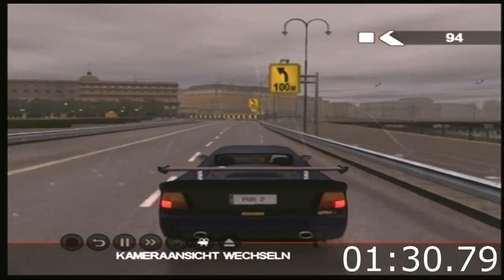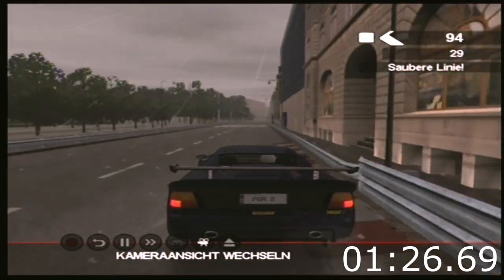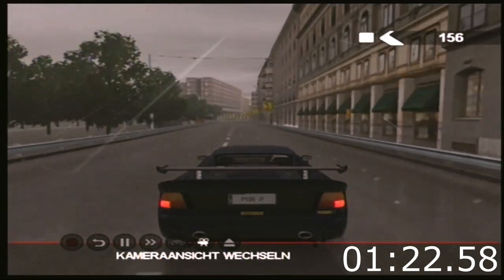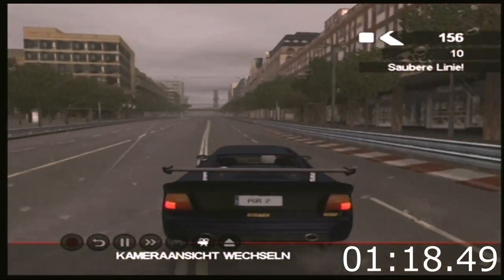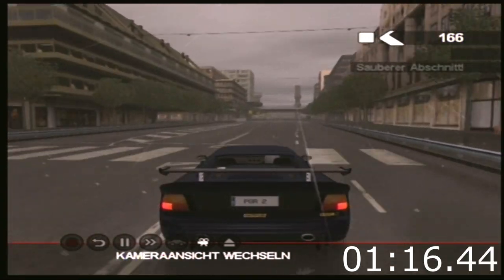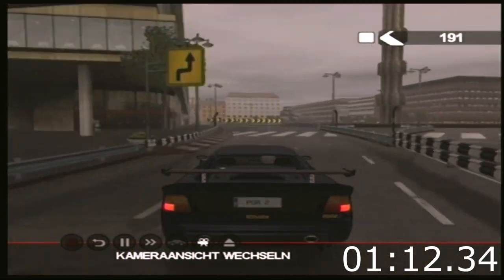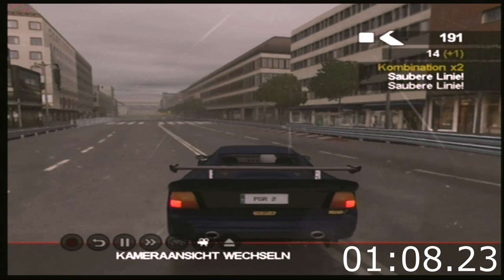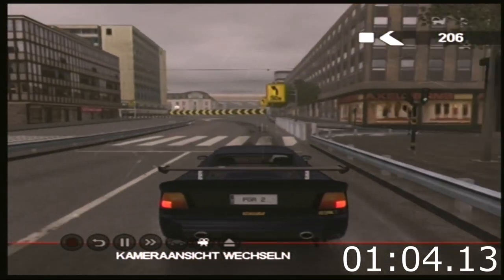Certainly it's not a simulation where you would need to adapt your driving style greatly, and obviously if it were a simulation you would see it, because you can just see by sight that the physics are still very, very forgiving. But yeah, there's still a difference between dry and wet tracks, and quite honestly it would be lame if that would not be the case.